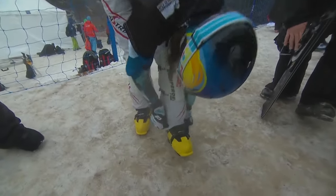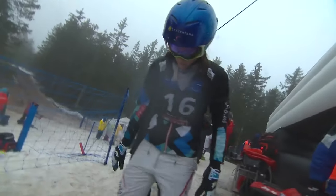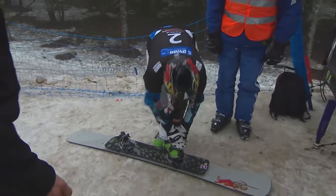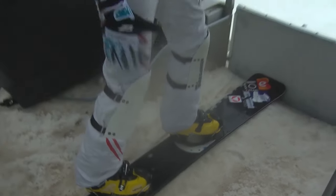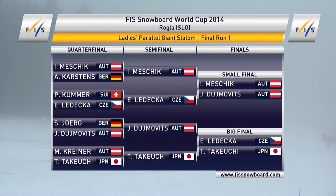It'll be nice and warm in that, probably quite dry as well. So Yulia Dumovic there just tightening the boots up. We're just a few moments away from the start of the small final, run number one. There's Ina Mešić. Mešić will be on the red course here in the first run. Dumovic there on the blue. And then it will be run one of the big final, the Ledecká against Takeuchi.